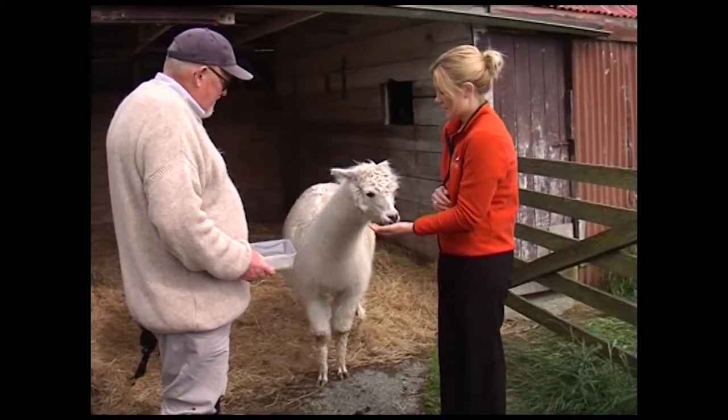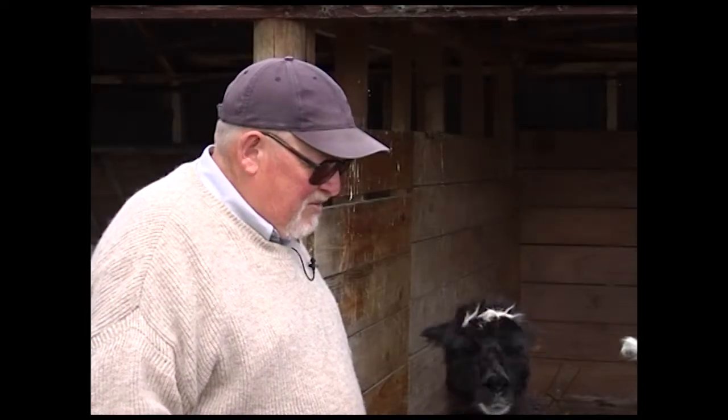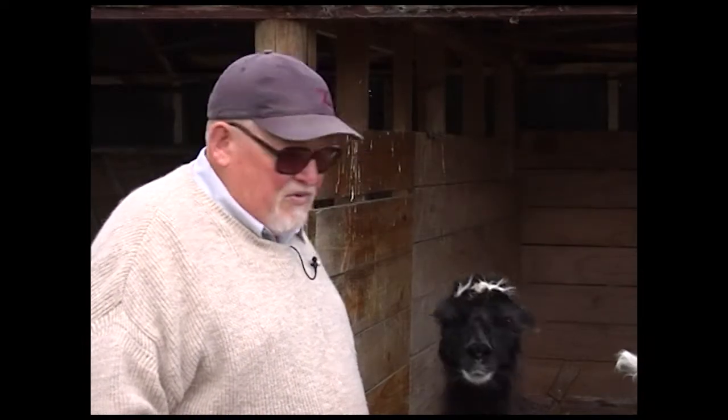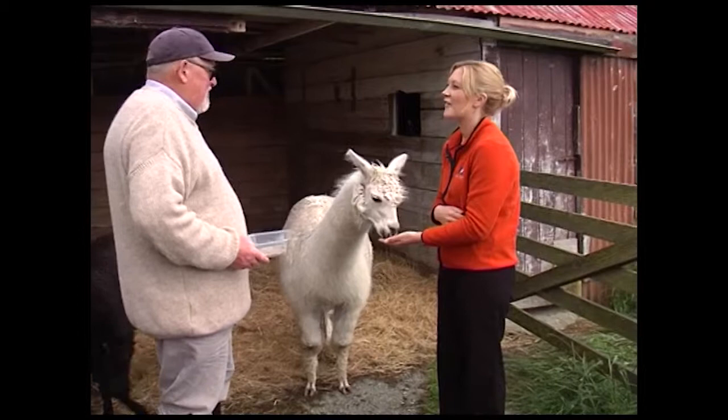I'm quite enjoying this. So they're herd animals, you're saying? Yeah, very much so. When we brought the four females in this morning, knowing you were coming, the three males that were in the adjacent paddock got quite upset and raced up and down the paddock, because they could see their friends disappearing.